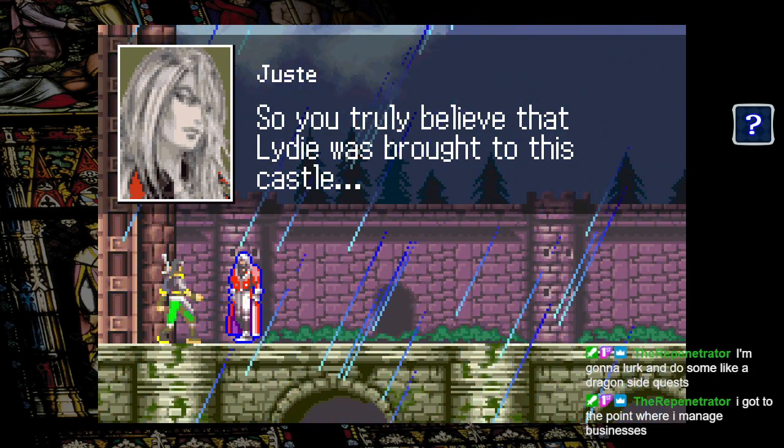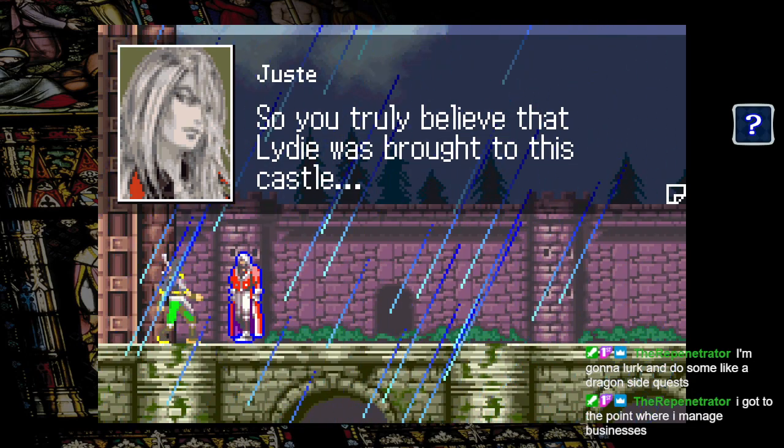I believe that Liddy was brought to this castle. Got to the point where I manage businesses.